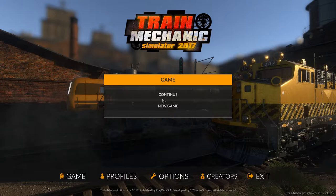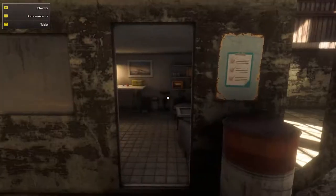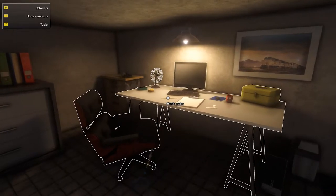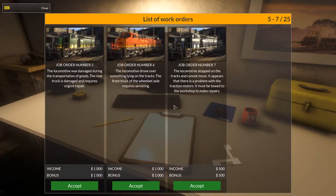What is going on, ladies and gentlemen? Tempest is back with another episode of Train Mechanic Simulator 2017, the longest name ever. Anyways, without further ado, let me get into the work order here. Oh yes, baby, we get three different orders to choose from. Unfortunately, all of them is the same locomotive. I was hoping for something new here, but oh well, cannot choose.